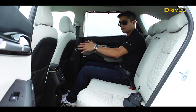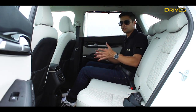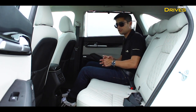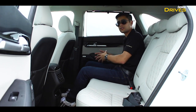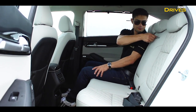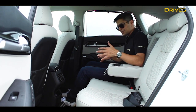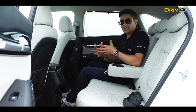Again, the cushioning, just like the front, is nice. So if you're going to be here for a long duration, it's not going to be a problem at all. In fact, it's going to be a very comfortable experience. The door pockets have space again, so you can put in a lot of stuff. And there's the center armrest. Again, it's got a soft padding. So all of this just gives you a very good experience, a very good in-cabin experience.